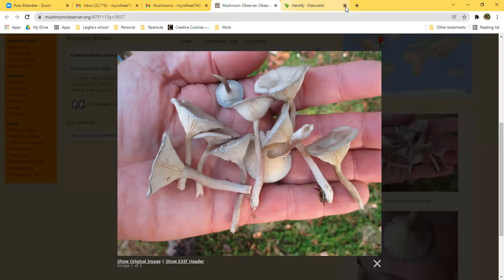And these are big ones for the species. I thought they were one of the better species I've ever eaten. They're really good. If you find enough of them and they're big enough, they're really good. And they're in the family Hygrophoraceae. Ah, okay. Yep, I had forgotten. Kind of related to the wax caps.